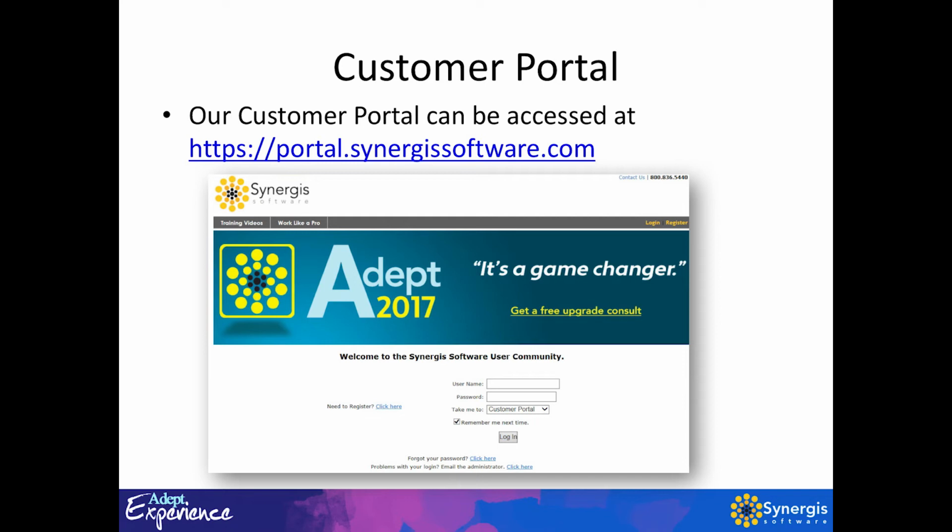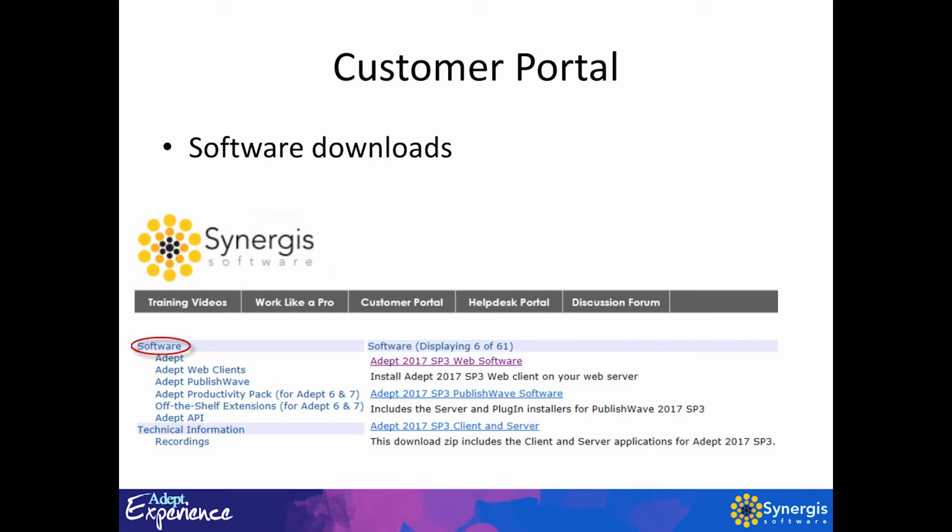If you don't have a customer portal account, you'll need to register for one. That could be done right on our login page by selecting the Click Here link right next to the Need to Register. Once you've logged in, you could access all your software downloads. Anything that you're licensed for in Adept should be available here for download.